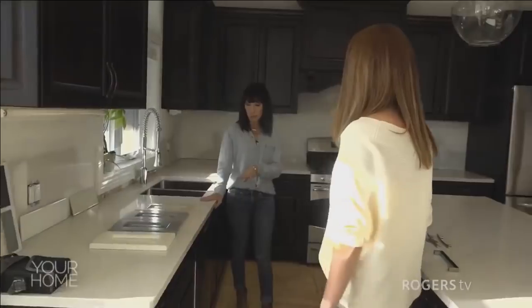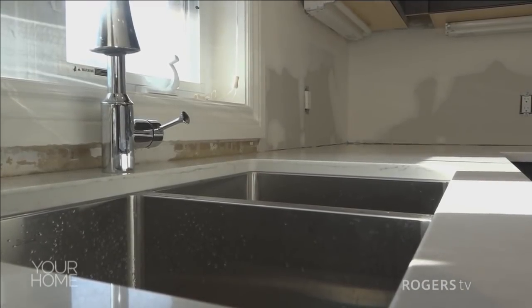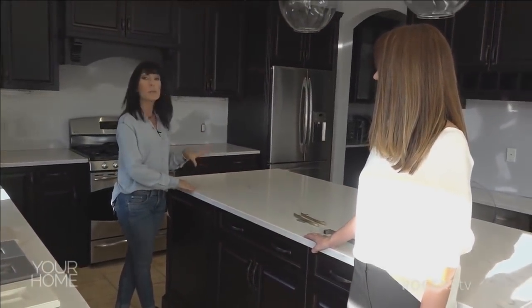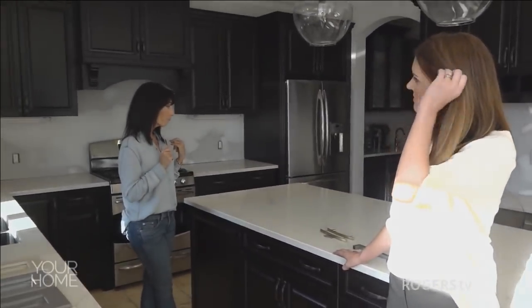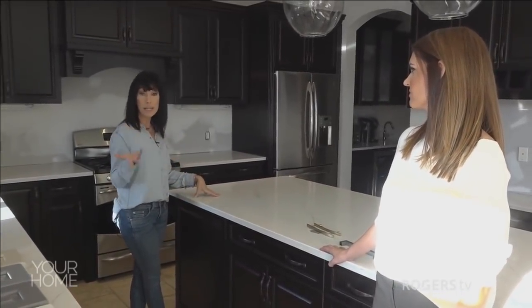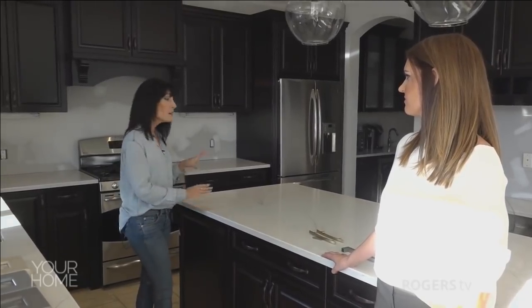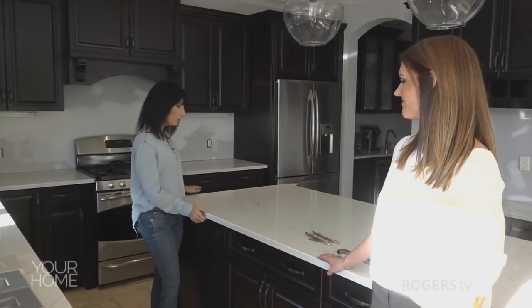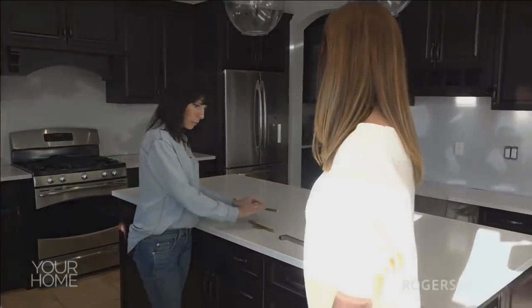So we've changed out the counter. What was here before was a granite. It was very busy, it had a lot of movement in it. I love quartz because you get exactly what you choose, with less movement than granite. Granite is whatever you get in the ground, whereas quartz is a man-made product, so we have a lot more say in what we get. I love how this looks. It looks beautiful. And today we need to change your hardware, so we have to choose that.